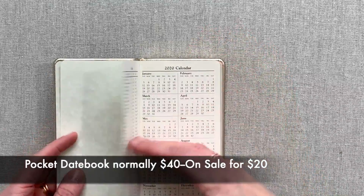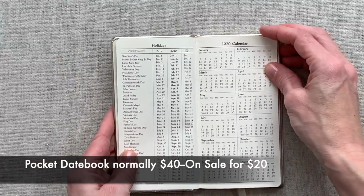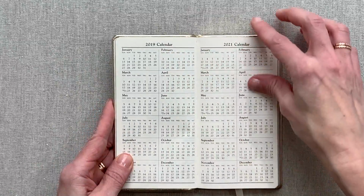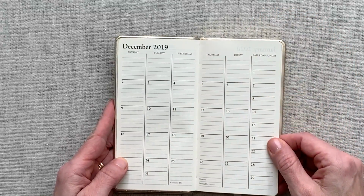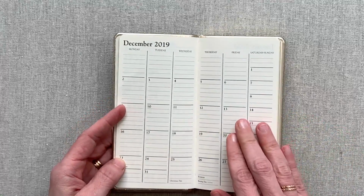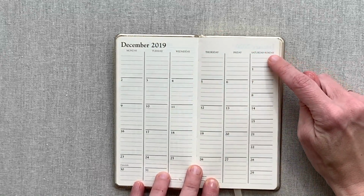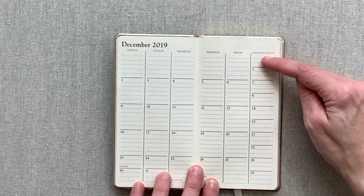You have holidays, then you have a 2020 calendar at a glance. You have a 2019 calendar, a 2021 calendar. Then you go into your monthly layouts, which are also lined. Here is something interesting to note. They've given you all the page real estate they can, which I appreciate since it's a tiny book. But your Saturday and Sunday do share a space. So your weekend is here and you get half the box for each one of your weekends.